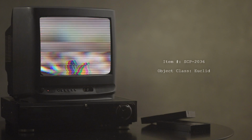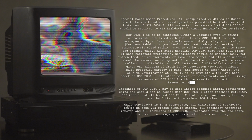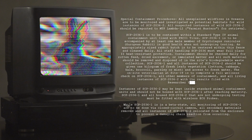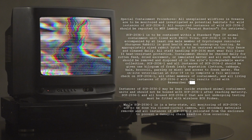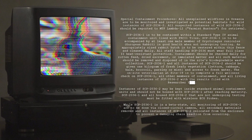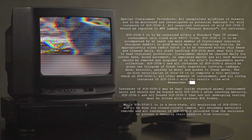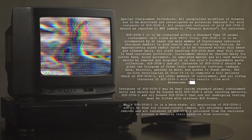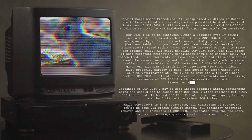SCP-2036, Object Class Euclid. Special Containment Procedures. All unexplained wildfires in Oceania are to be monitored and investigated as potential habitats for wild instances of SCP-2036-2. All suspected instances of wild SCP-2 should be reported to MTF Lambda-12, the Varmint Hunters, for retrieval. -1 is to be contained within a standard Type 4 animal containment unit lined with FRCI tiles.